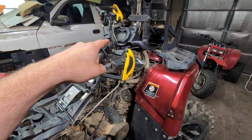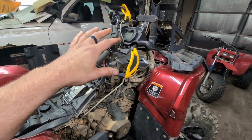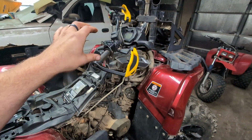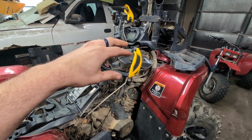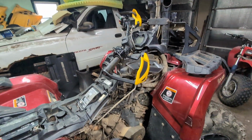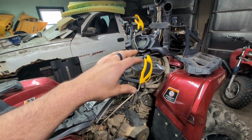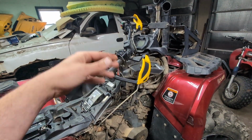The gauge quit working. It started doing that weird stuff. People have posted about it before. It's like all R's at the bottom of the screen. It says negative mileage. It's doing all kinds of weird stuff. Speedo's not working. Tach won't read. And then it just up and died. It still powers up, and it still lights up. There's just no display on it.